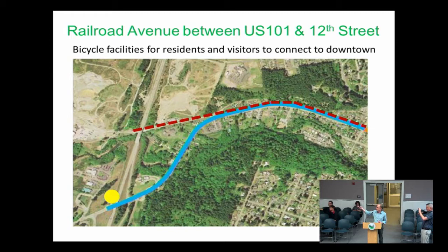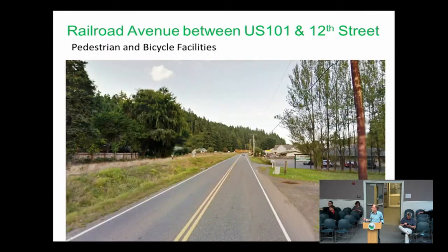And really, the connection along the spur line is to connect along 101 to have a separated bicycle facility for users and not put them on Railroad Avenue. So we're not saying it's the best way to go, but from a feasibility of cost, it might be a long-term way to go. So this picture points out the existing utility poles.